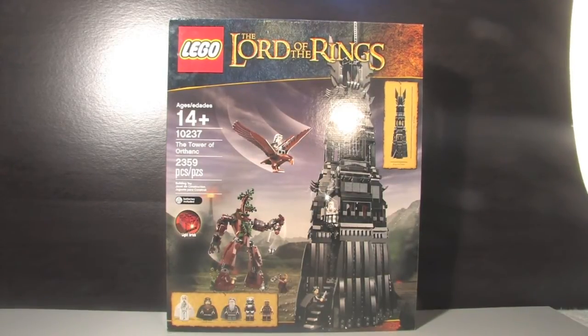It's a great Lord of the Rings set, probably one of the best. Battle of Helm's Deep and this set are definitely the 2 best Lord of the Rings sets out right now. This is currently the biggest Lord of the Rings set out, and it is enormous and great. It's a great set. I definitely recommend picking this up over many other sets out right now if you're really going to pick one up.